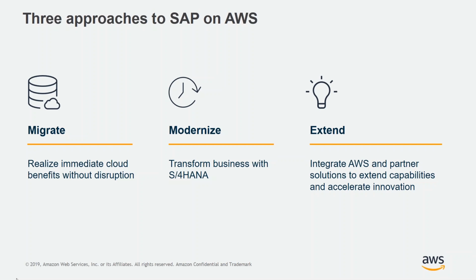But now with AWS, you can spin up a new system on demand, test it out, make sure, for example, that any of those areas that you've extended or customized are not going to cause any issues, and then shut it down with very little impact to cost or IT resources.